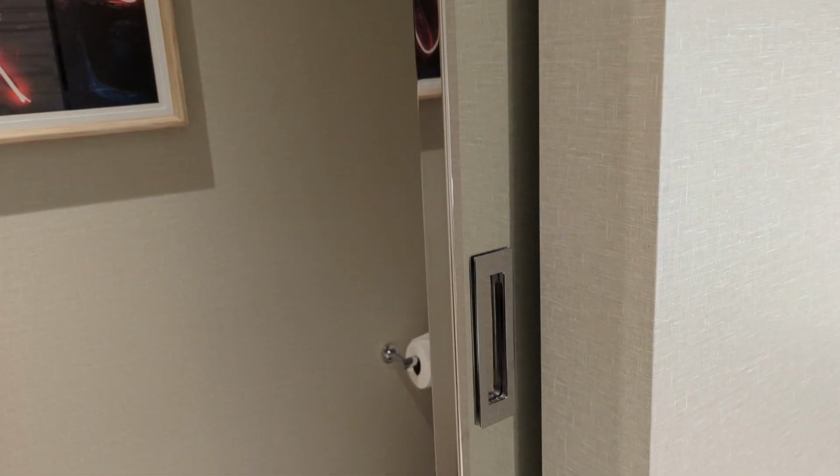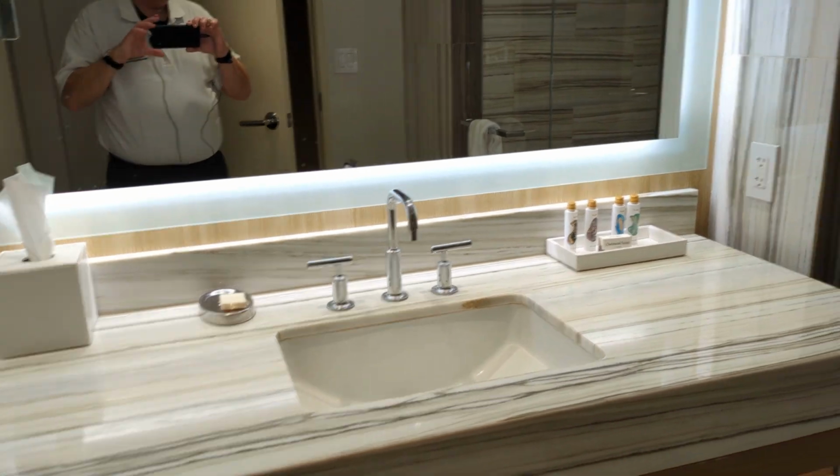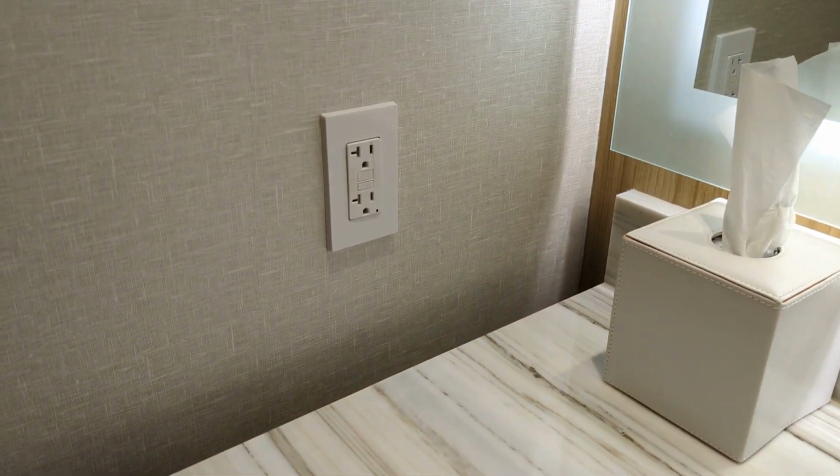Now, one of my favorite features of this hotel is the fact that there is a door between the toilet room and the rest of the bathroom. What that means is that if somebody needs to use the toilet, somebody else can be out here brushing their teeth, washing their hands, getting ready for the day. There's also plenty of power plugs in here. No USB plugs, but that's probably not what you need inside the bathroom. So let's go out into the main area of the room.